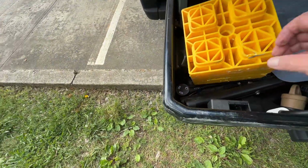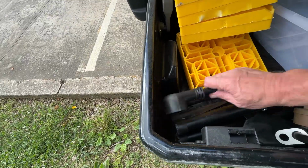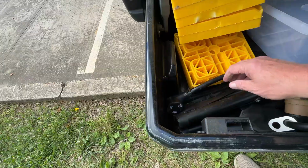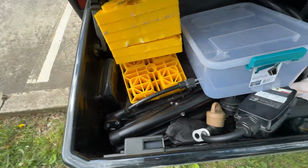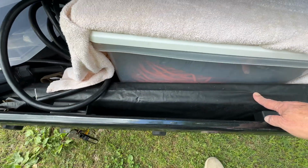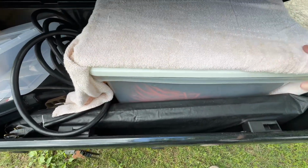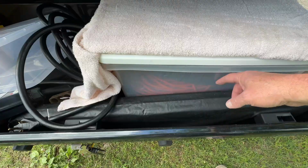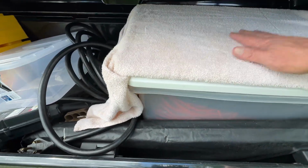I got my levels. I got my little plug for 110. I got my Starlink mount, which I purchased and am never using. This is the original window shade, which can actually come out. This is all of my dumping tub, and up on top is my Starlink dish.